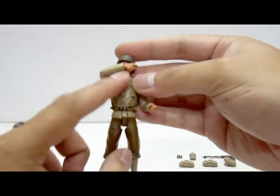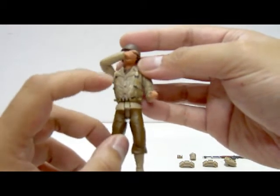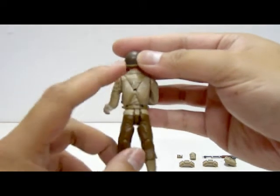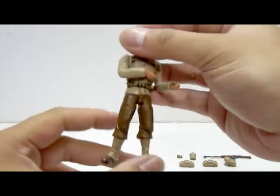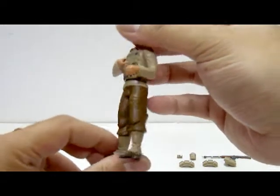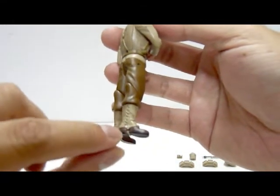But the details on the shirt itself is very nice. Buttons, straps, a lot of straps, a lot of buckles, very nice details. In the back portion as well, wrinkles, straps, more buttons, which is painted in black. Now the pants is nothing that spectacular, it's very normal looking pants. Bottom section of the boots, however, is very nice. You got the straps, very nice.